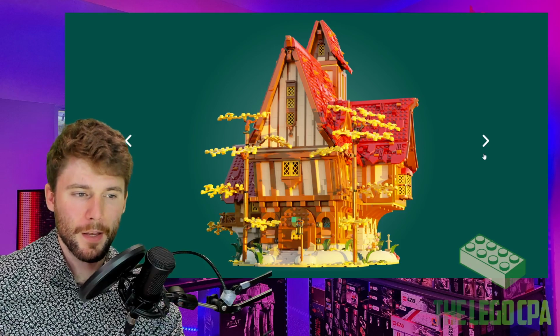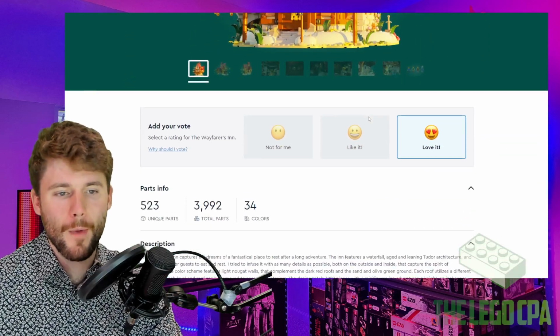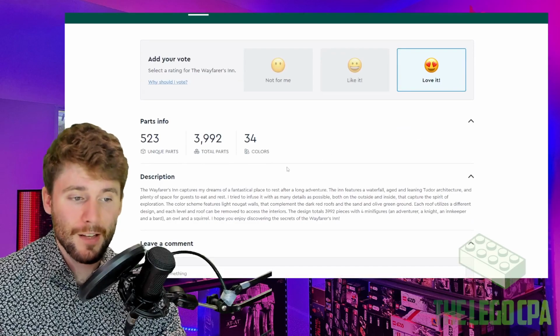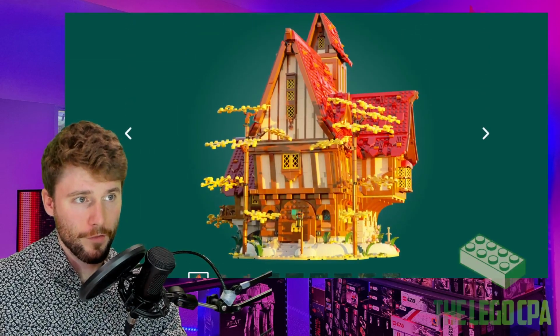It's really hard to pick. It was really hard to slim it down to 5 because there were so many. And of course, I gave this a love it. I gave it my vote. Of course, with almost 4,000 parts, this one is going to be a little bit more on the expensive side if it does get selected to be one of the finalists.